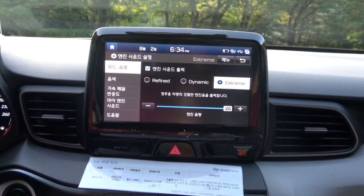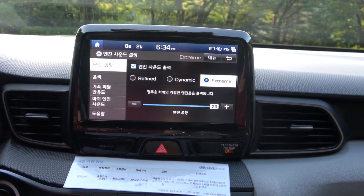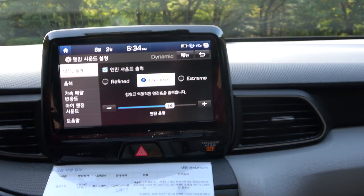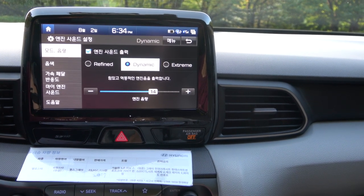So check this out. It's too artificial. And in dynamic, it's getting quieter.